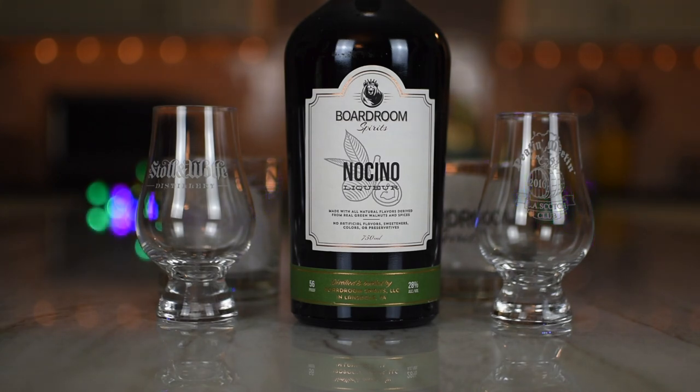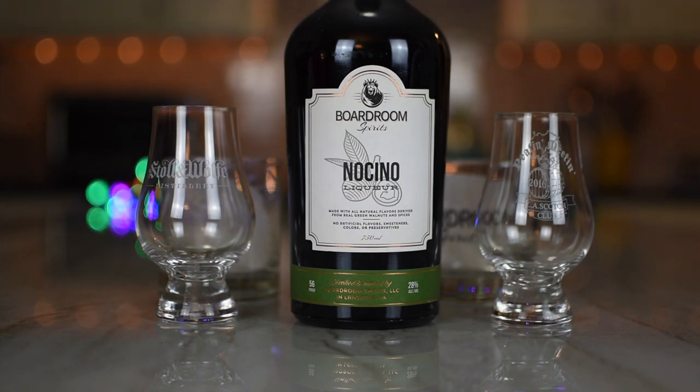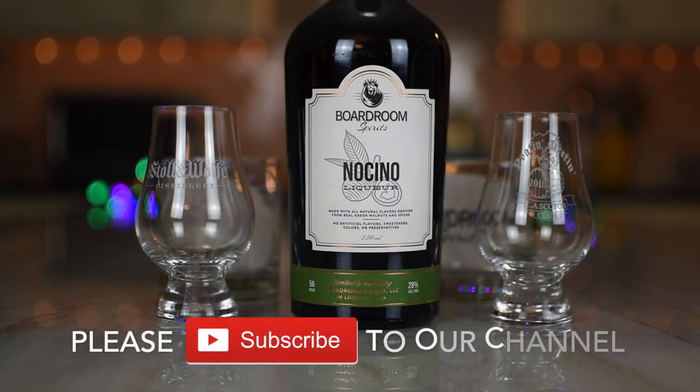We also did P. We did pear. I have pear, too. And now they've given us Nocino. Which is not a letter. No, it's a word. It's a whole word. Which we like.